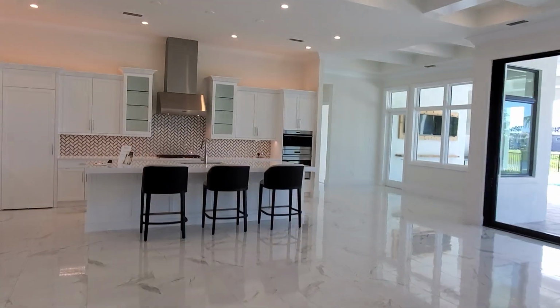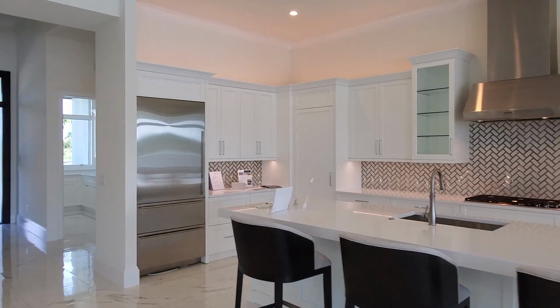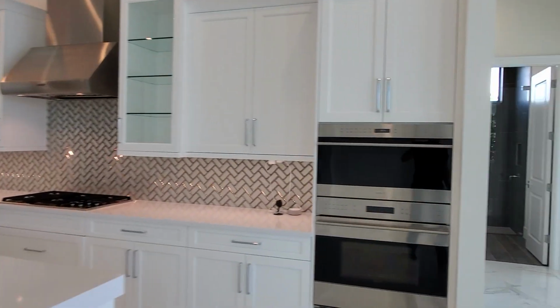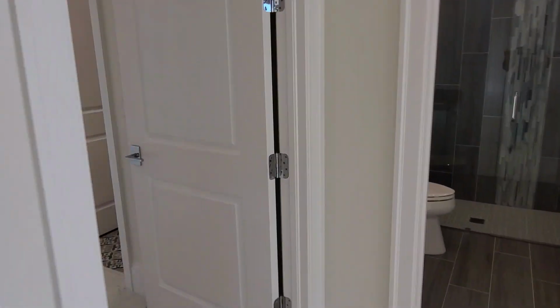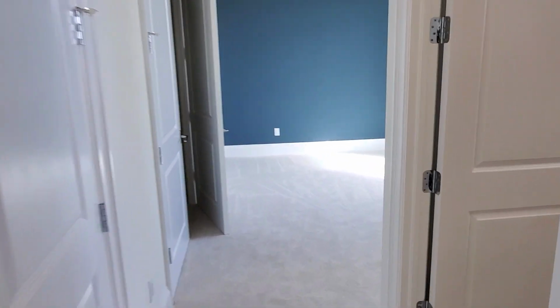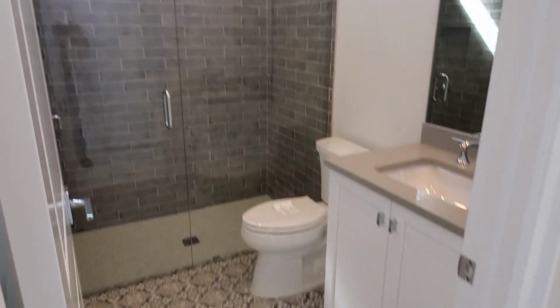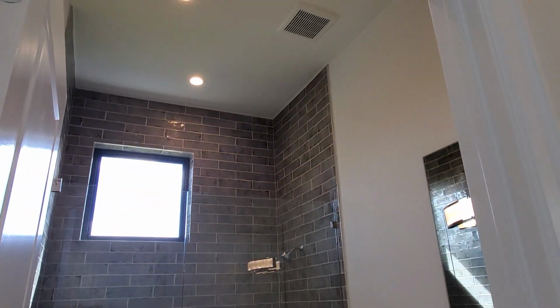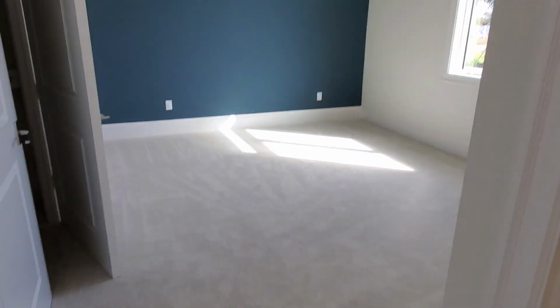So coming across the great room area here, again, here's another look at that beautiful kitchen. Then we get out over here by the guest bedrooms. The one on the left here is an ensuite, so it's got its own full bathroom with wall-to-ceiling tile. Beautiful home. Plenty big enough bedroom space here. Again, the large windows letting in plenty of natural light.